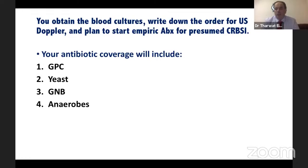So if I asked you again, what antibiotics should you start here to cover? Is it the gram-positive cocci, or to cover the yeast, or gram-negative bacilli, or the anaerobes? And this is the scenario again.